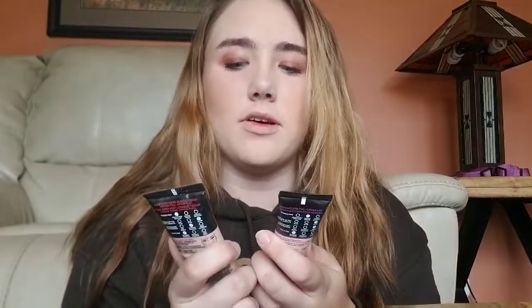Okay, I have two L'Oreal foundations. Actually, I have four. But these are the Infallible Pro Matte in the shade 101, and then this is the Infallible Total Cover in the shade 301, which I think they're both classic ivory. I think it's just because they're different formulas.